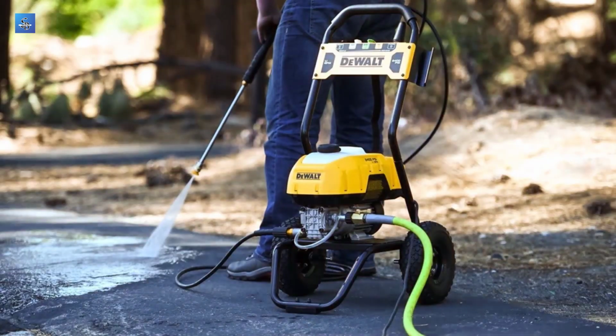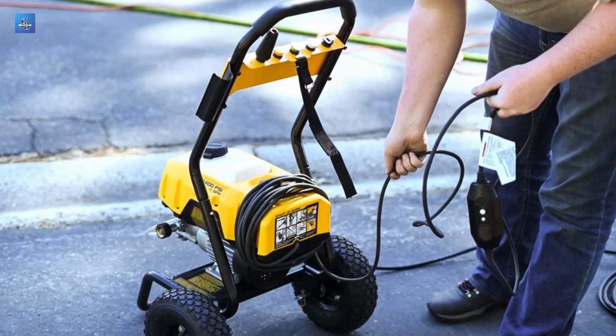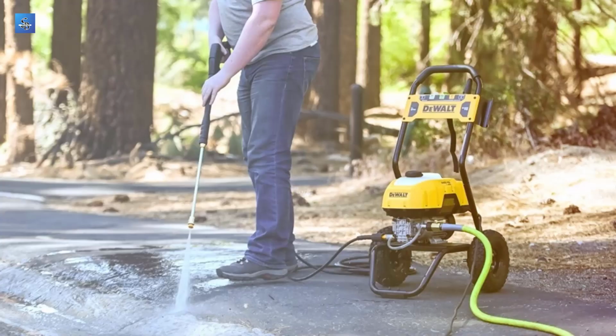The DEWALT DWALT 2400 electric pressure washer is your go-to solution for efficient and effective outdoor cleaning. Whether you're tackling a dirty deck, grimy siding, or a mud-caked vehicle, this electric pressure washer has the power and versatility to handle it all. Powered by a robust 13-amp electric motor, the DWALT 2400 delivers a maximum pressure of 2,400 psi, pounds per square inch, and a flow rate of 1.2 gallons per minute (GPM).